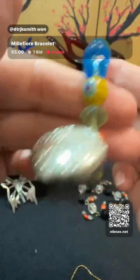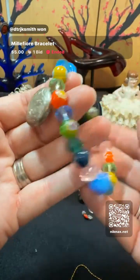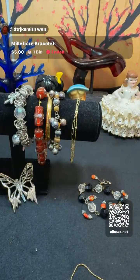Thank you, Tammy. Beautiful find on that one. I love this one with the little medallion. Thank you so much. Get that in your baggie for you.